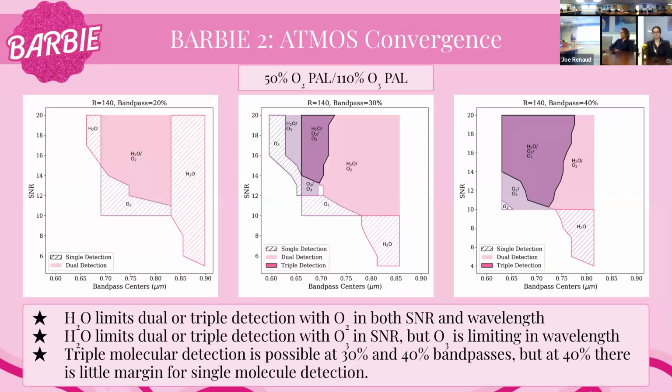So we present here the 50% O2 and the 110% O3 versions. There is a chart of 9 of these in BARBIE 2. I highly recommend that you go look at them because I had to make each one by hand and it was a pain. So we can see here that we show the regions of dual, triple, or single detectability. So the hatched regions are single detectability regions and the molecule that you're detecting is labeled. The shaded regions are any dual detection regions, and the shaded regions that are outlined in black are any triple detection regions. And again, all of the molecules that you're looking at there are labeled.